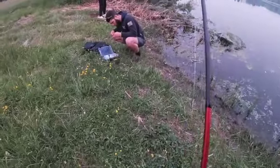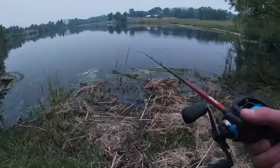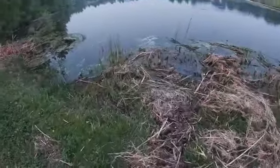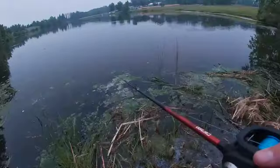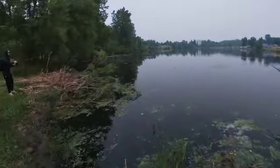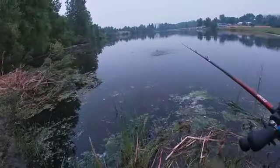Okay, we got top water now. Oh, shit. Do you see that? Yeah. Just popped my frog out of the water. Must have been something small. My frog just went flying out of the water. Oh, got him. Got him? I don't know. Yeah, you do. Oh, yeah. Your first fish on a frog.